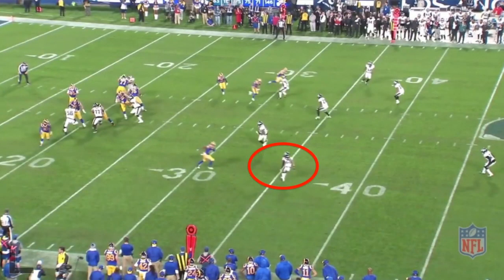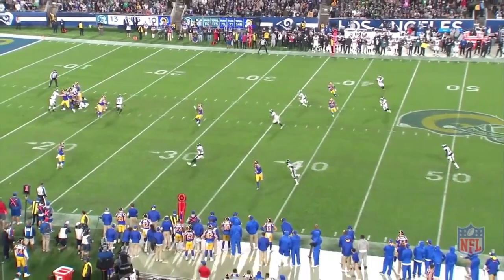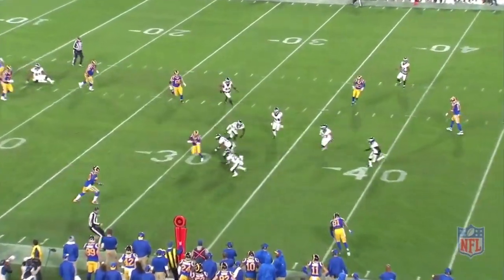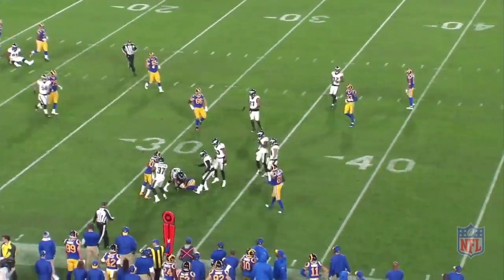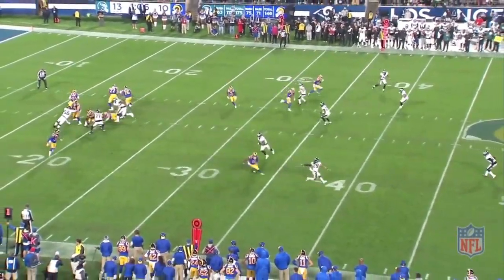On this play, we're really going to see a combination of that compact back pedal and what it means for his body fluidity. What's even more impressive is that he can drive through traffic somehow to make a tackle, and you don't appreciate this until you slow it down.